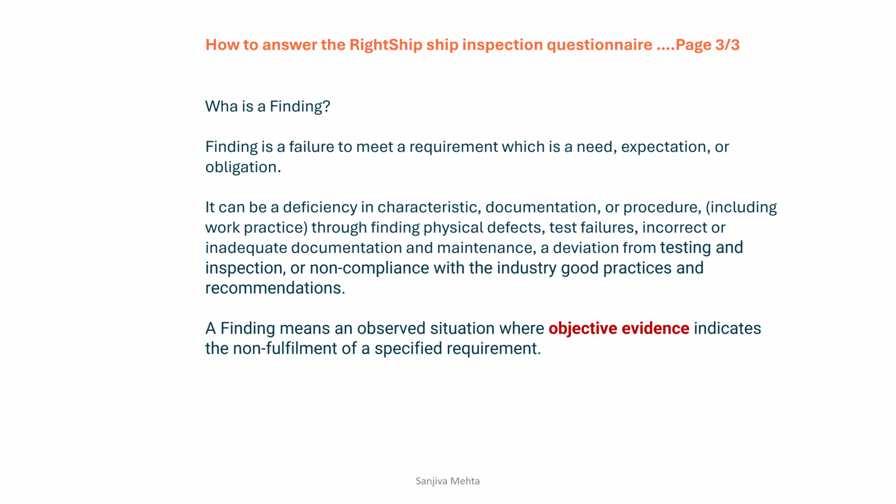The ISM code specifies something, but the procedure is not available or not being used, not in the company's safety management system. All right. A finding can be physical defects, test failures, incorrect or inadequate documentation and maintenance, deviation from testing and inspection, for example testing to be carried out every 3 months not carried out, or non-compliance with the industry good practices can also be a finding.